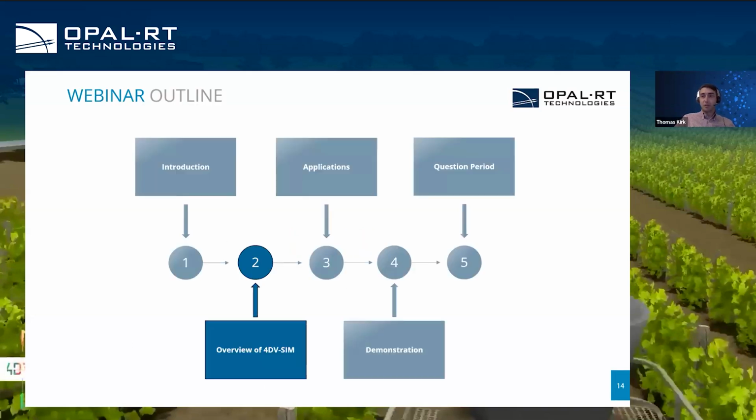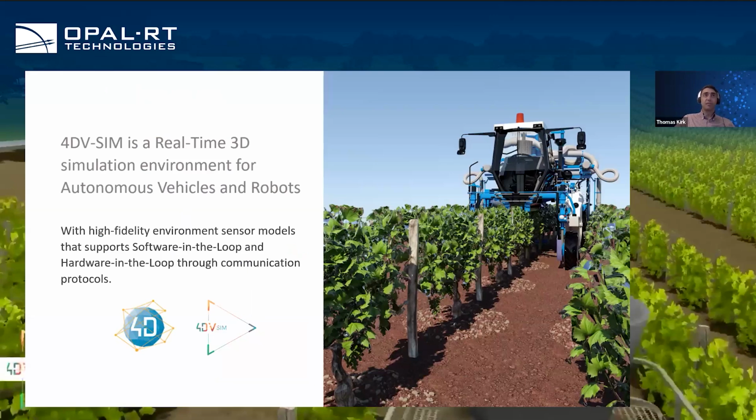Now we're going to go over an overview of 4D Sim. 4D Sim is a real-time 3D simulation environment, not just for autonomous vehicles; it's also used in robotics. This software was created by 4D Virtualize, and we are bringing it to market, and we work directly with 4D.